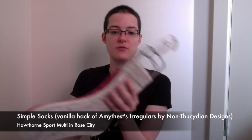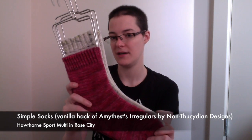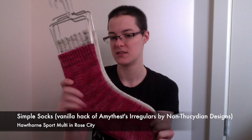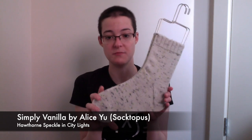So you compare that to what I got from one skein of Hawthorn Fingering, and you can see these are definitely a little bit shorter and smaller than what I like out of my socks. Now, this pattern is Simply Vanilla from Socktopus by Alice Yu.